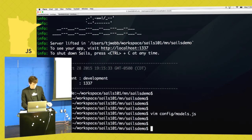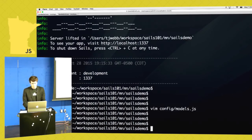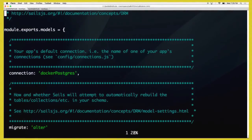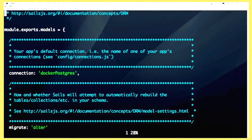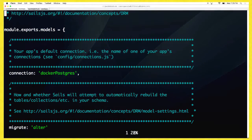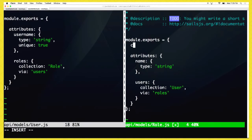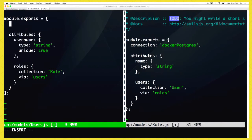You can definitely do that. So I'll answer that and then I'll touch on controllers for a second. In Waterline, if I go back to here, this one connection here, I'm saying I want to use this connection for all models. But if you want, I can go over here and override per model. I would say, oh, this one is in, you know, Docker Postgres, but possibly this other one is in some other database. So you can set the connection property on a per model basis if you have different models that you want to store in different places.